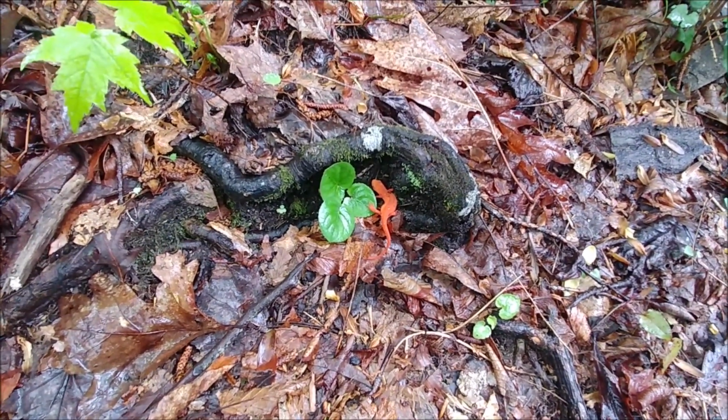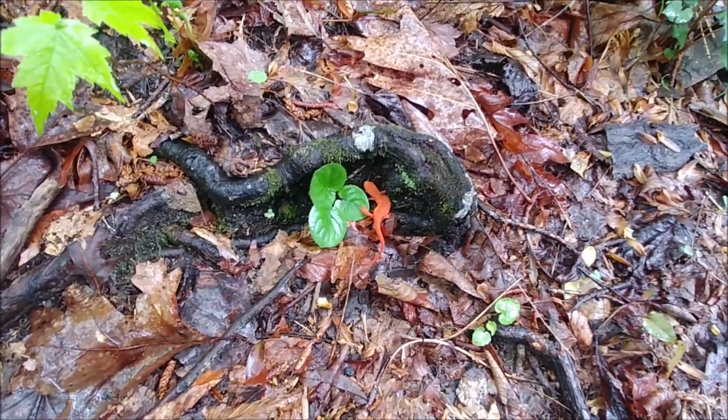Found a nice orange newt or salamander. Pretty sure it's a newt.